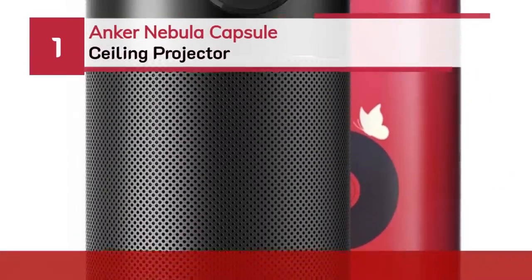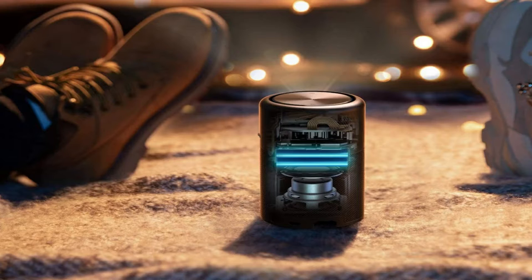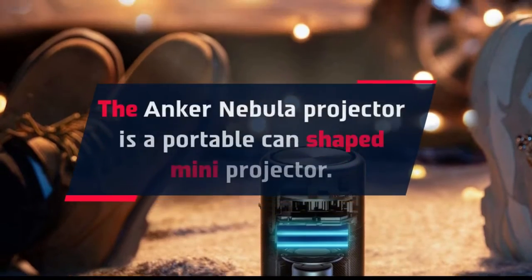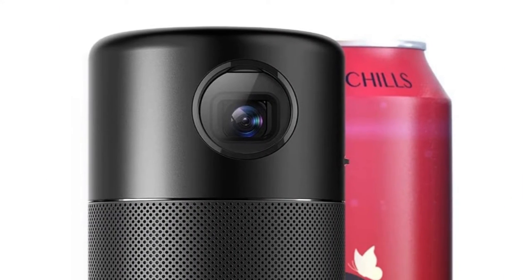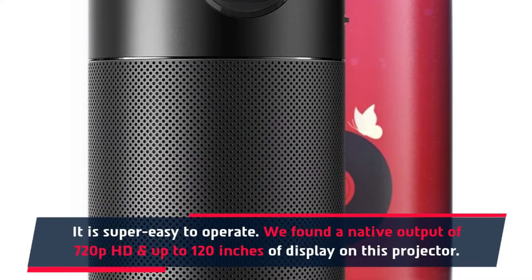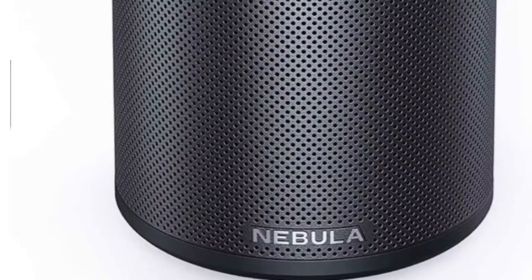Number 1. Anchor Nebula Capsule Ceiling Projector. The Anchor Nebula Projector is a portable can-shaped mini projector. It is super easy to operate. We found a native output of 720p HD and up to 120 inches of display on this projector.